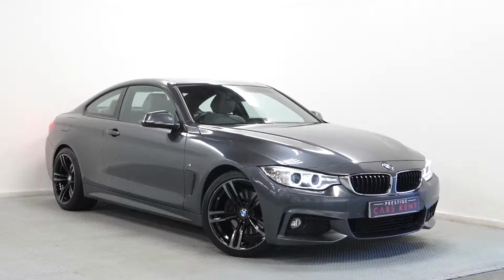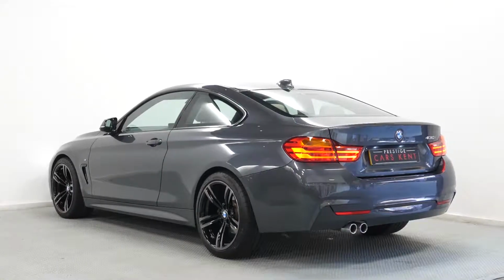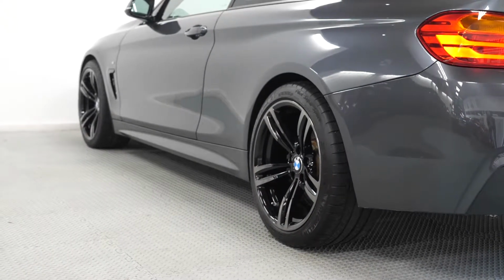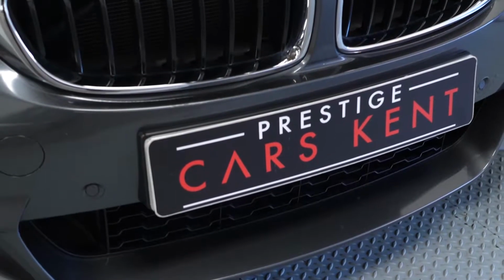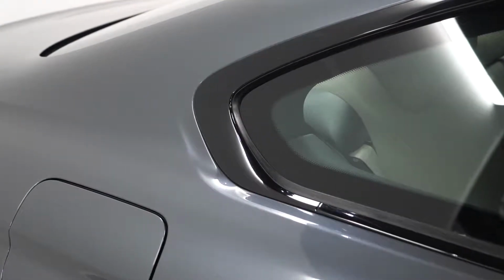This is a quick video walk around of a 2016 BMW 4 Series M Sport we have in stock. This car is finished in mineral grey. You've got the optional M4 alloy wheels with the gloss black and diamond turned finish being shown. You've got the chrome exhaust tips at the rear. You've got the chrome kidney grills at the front. Some gloss black styling features, very similar to the M4.